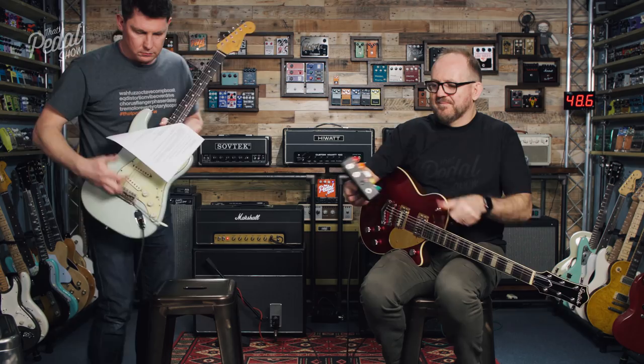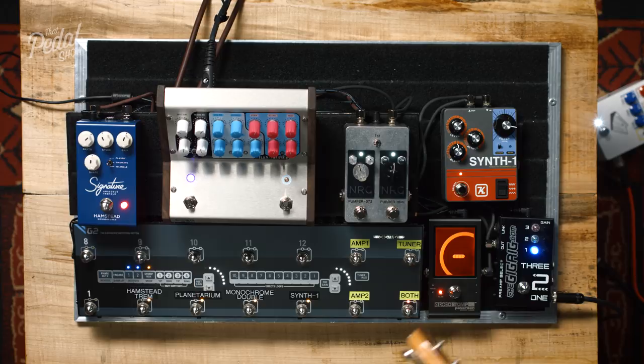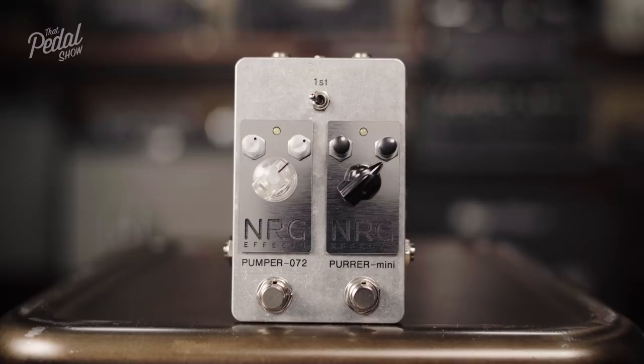The first time we ever featured an NRG was the Purrer, with cats on it. First thing I did after I heard it was whip the back off and see the work, and I thought, hang on, this is a really serious bit of kit. Then he came out with a whole series like this, and then he started bringing out the smaller ones. They're called Monochrome. It's half of this, and what Neil has done is put two in one box, of the various Monochrome series pedals.